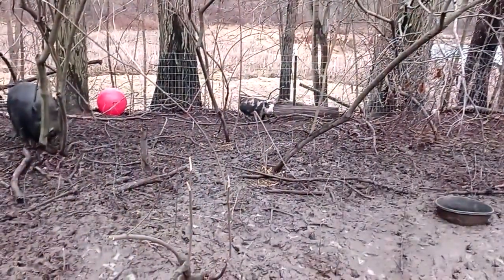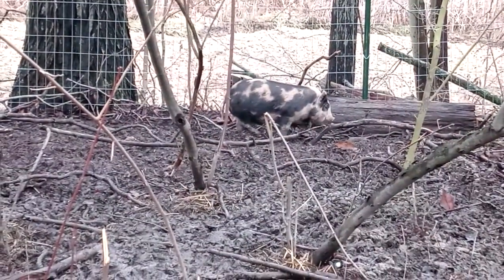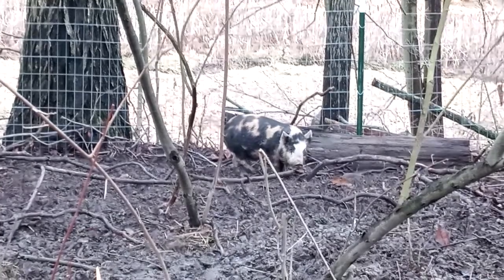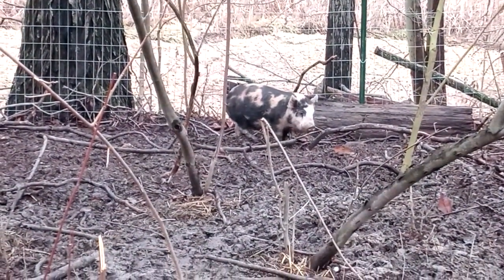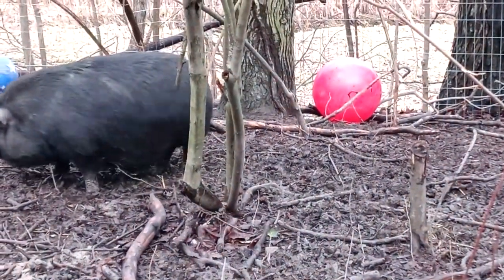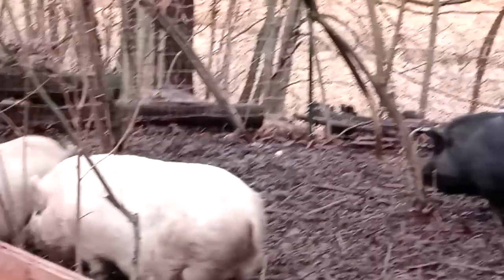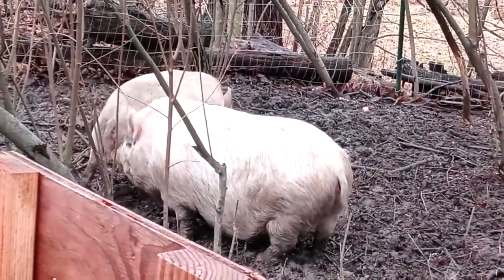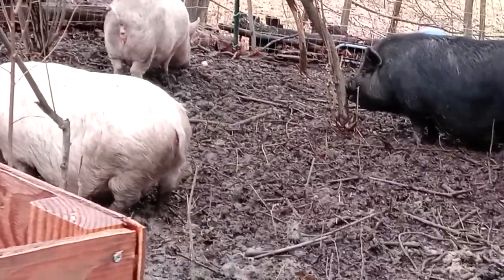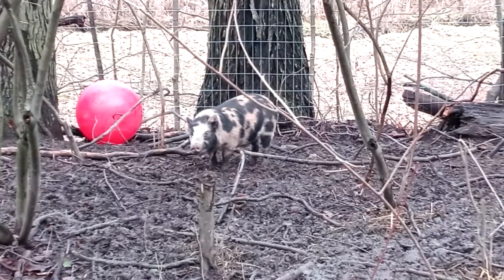What are you doing, Maverick? What are you doing? What are you doing, Maverick? Alfred? There's Bethany and Corona. So he's got Waddles, and I don't know why, but I think they're really cute.